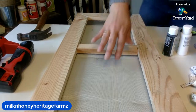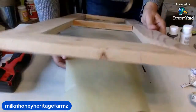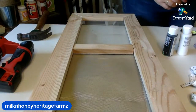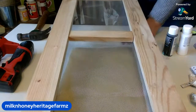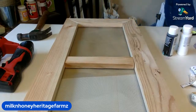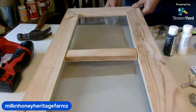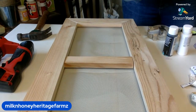I already have paper underneath here, but I'm going to do some parchment paper under here. I'm going to make sure that I'm doing this on the right side for my handle, because I'm doing this upside down so you guys can see. So what I'm going to do, I'm going to get tape off this. I'm going to use this for my paint.